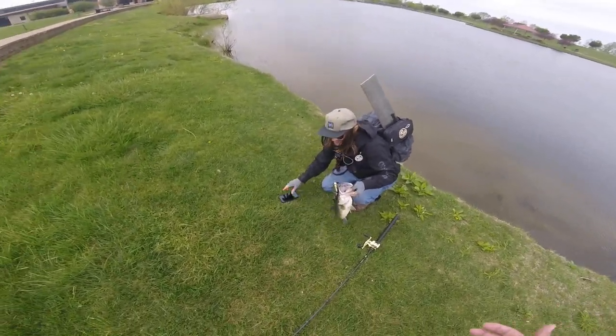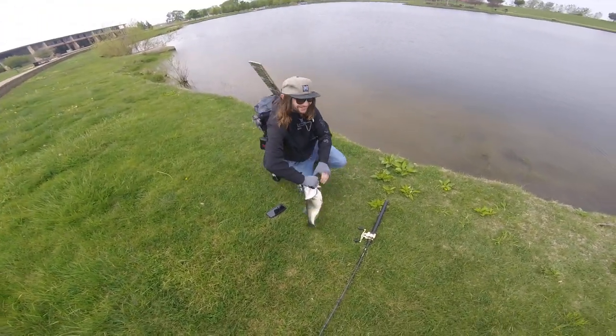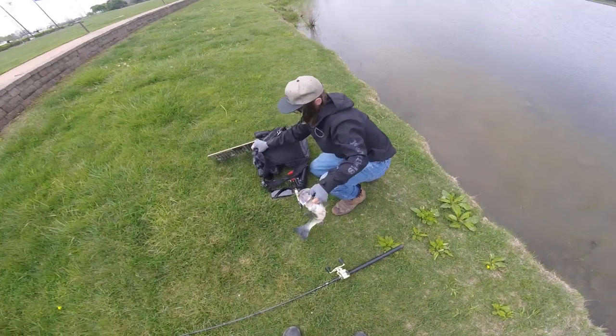You know, I don't have my scale with me, it's back in the Jeep. I'm going to have to go back and get it now. I'm a prepared one. I come prepared, Tim. Yeah, she hasn't spawned yet. She's got a fat belly.